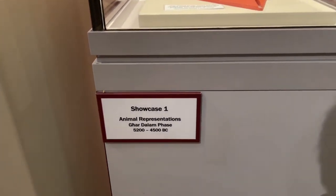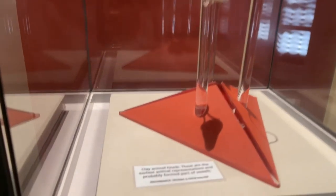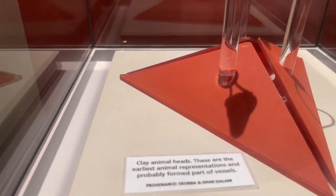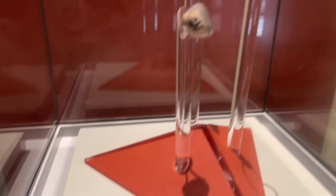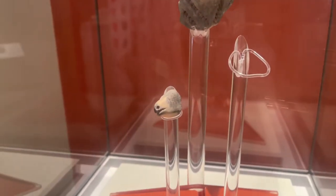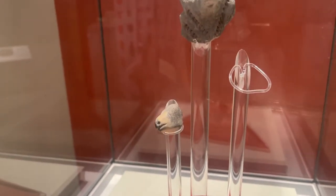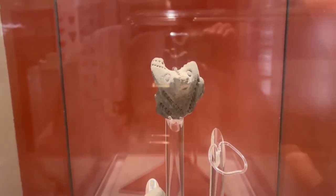Animal representations, Ghar Dalam. So this is that little cave that I went to. Clay animal heads, these are the earliest animal representations and probably formed part of a vessel. So imagine that 10,000 years ago they were doing this, 8,000 years ago. Okay, moving on.